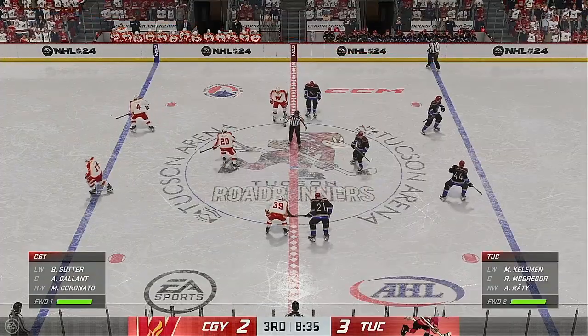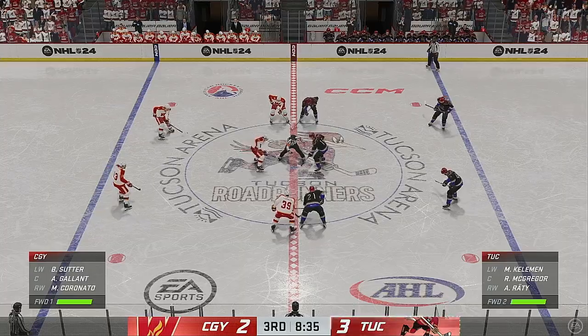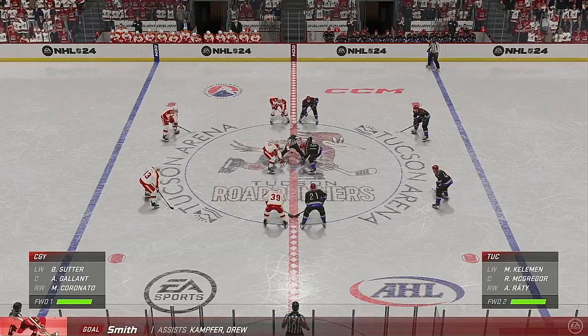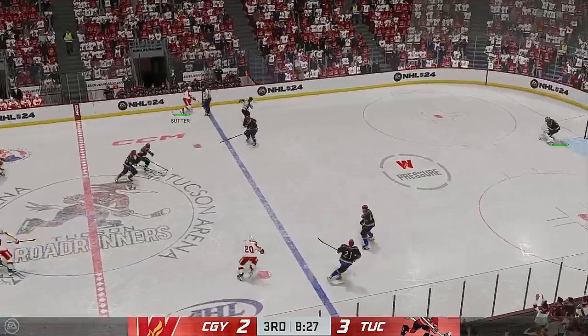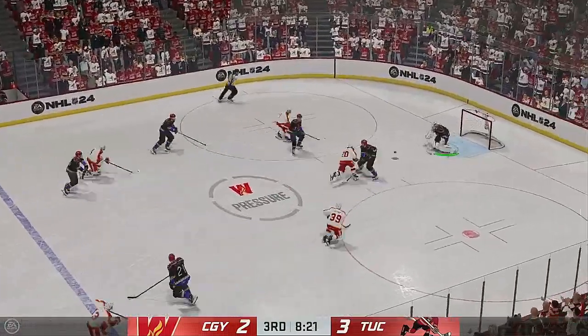Tucson's got to be feeling confident right now with the time remaining, Cheryl. Up one with that kind of time remaining. You know you got the game in your hands, but you have to be able to close it out. You know how you do that? You find a way to get the puck, and you have to manage it.